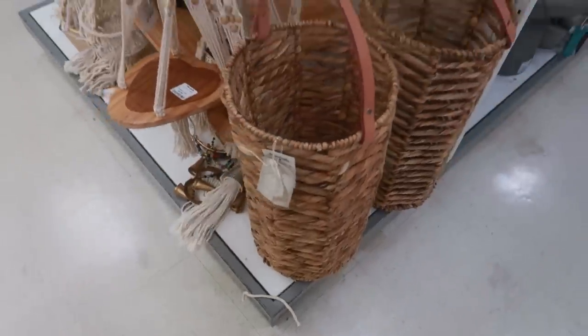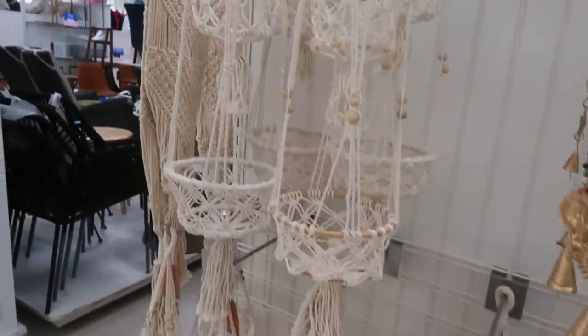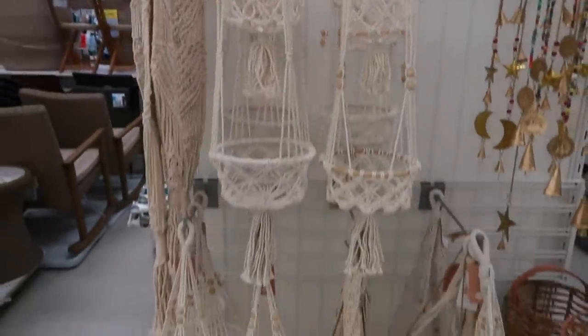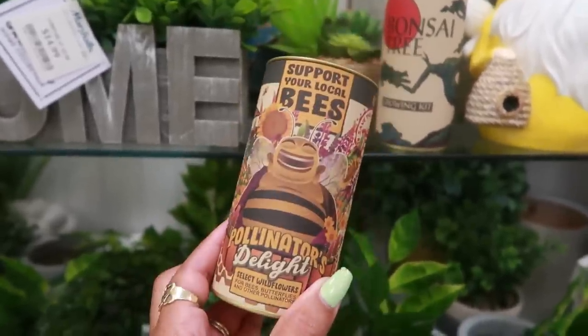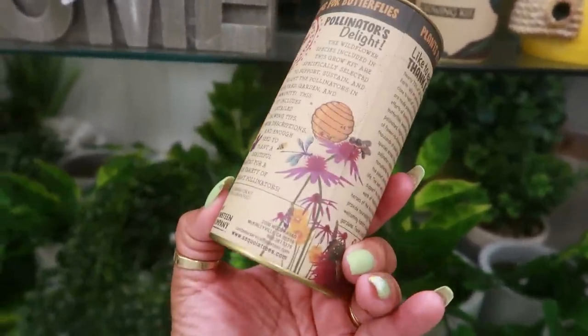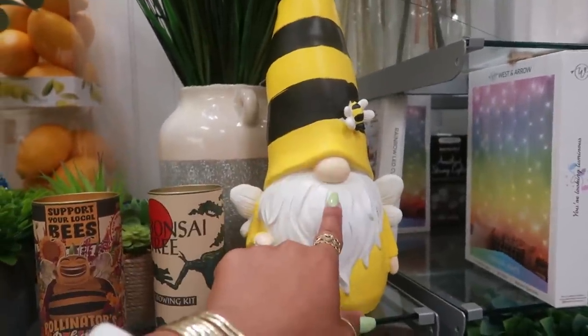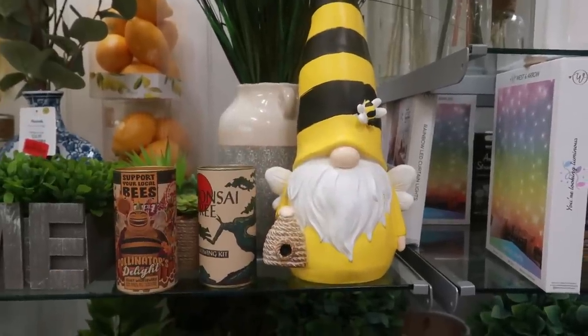It's a little lantern. That's $30. And then this one is $10 and it's shaped like a little heart. Oh, the macrame. This one up here is $12.99. I like the little picture. Support your local bees. Pollinator's Delight, $7.99. Oh, look, this matches the ones that are at Dollar Tree right now. The little yellow and black gnomes.